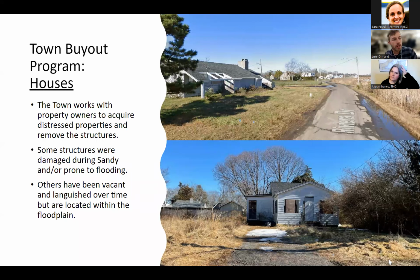So the town buyout program with respect to houses, the town works with property owners to acquire distressed properties and remove structures. Some of these structures were damaged during Sandy and or are prone to significant flooding. Others have been vacant and languished over time, but are located within the floodplain. So the top picture there is a house that we actually are closing on, I believe, this month. This was damaged in Sandy. Somebody bought it sight unseen. They went out to it, and the town condemned it the next day, and they never got to get inside.